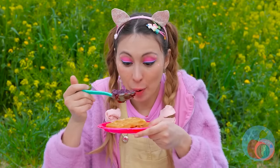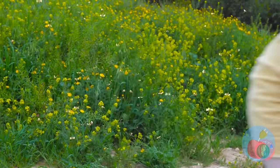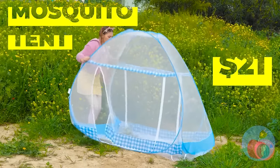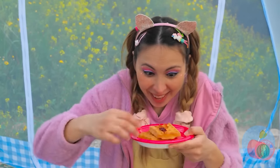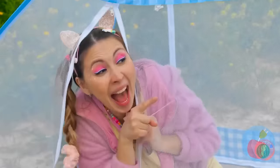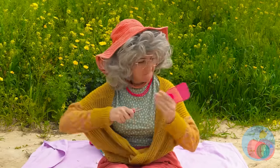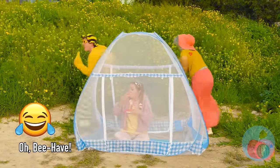Some jelly will go great on these waffles. Something tells me those bees don't want flowers. Run! Let's hope this mosquito tent works on more than just mosquitoes. Now you can enjoy your waffles in peace. I wouldn't open that if I were you. Oh no! Looks like this bee's been bulking up! Don't worry, he's about to meet a real queen bee. Come on, let's show this drone who's boss.